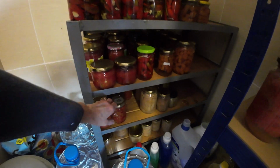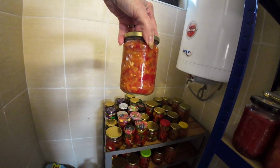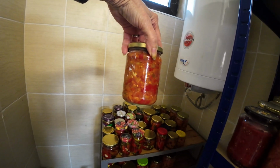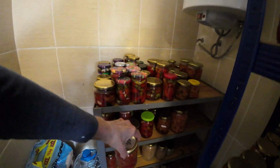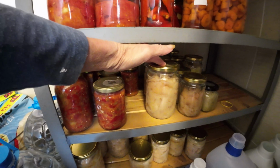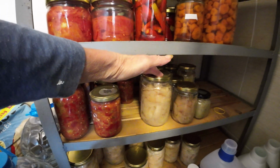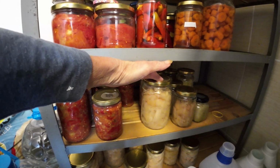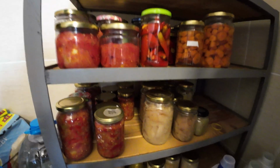We go down here. This is a tomato and aubergine pickle that I made. This is chicken that I've canned. This is pressure canned, the same as the carrots were. And again, this will last 12 months, 18 months. Just like being in a tin, isn't it? It's just like opening a tin of meat.